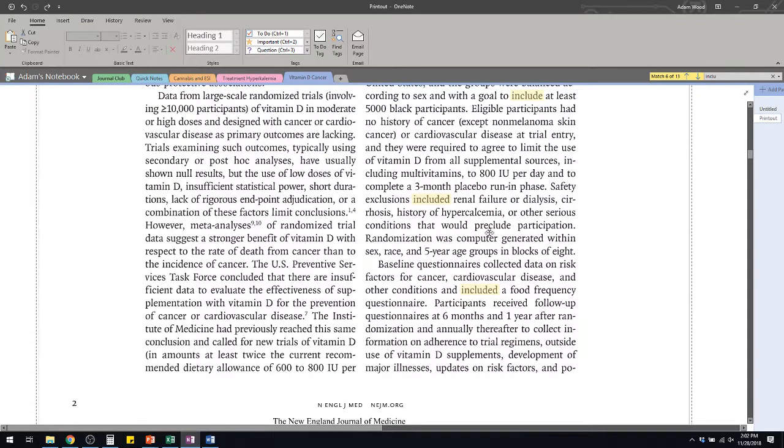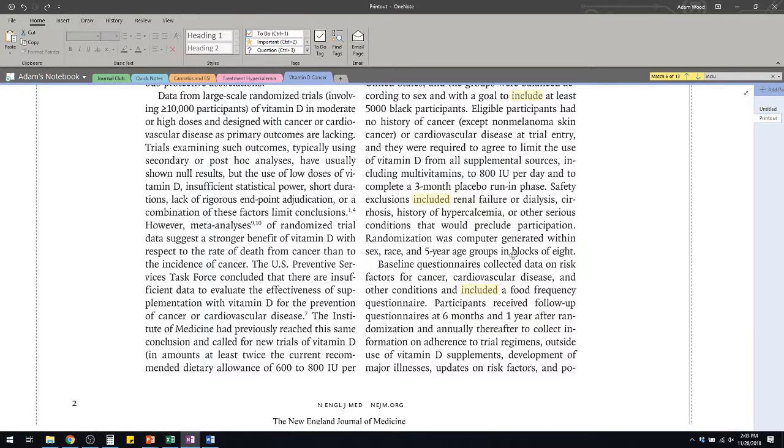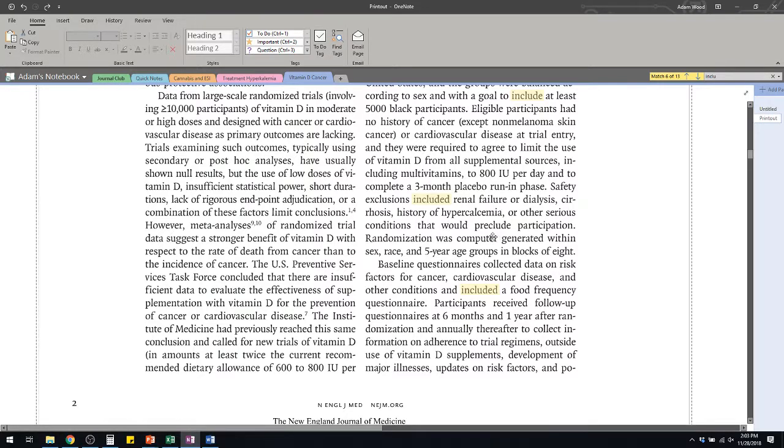So you see computer generated within sex, race, 5-year age groups in blocks of 8. That's just different patterns they use to try to randomize things, because truly random things very rarely exist, or it's hard to do with computers because of the inherent nature of it, there's a little bit of bias there. So they try to do every technique they can to make sure that the groups are truly randomly assigned as best they can. So that's kind of what they're talking about there.